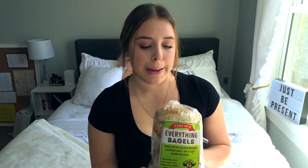I've been on a bagel kick lately in quarantine. I just have loved bagels. I mean, I've always loved bagels. Like, who doesn't love bagels? But in quarantine, I've been constantly craving bagels, and the Everything Bagels were just calling my name, and I saw them and I was like, those look good, let me buy them. Kind of a spur of the moment purchase.